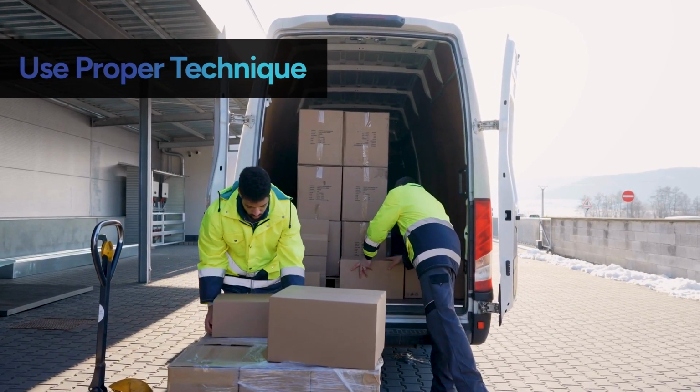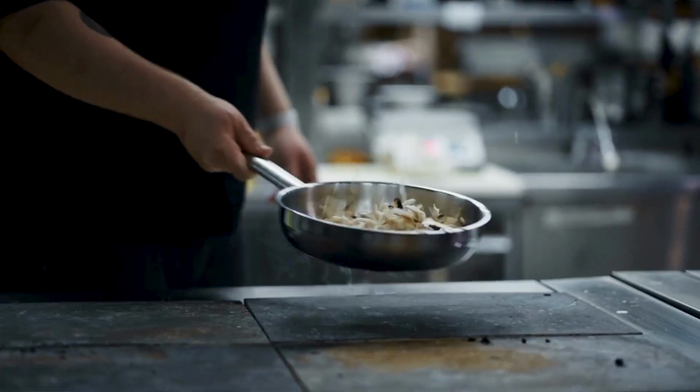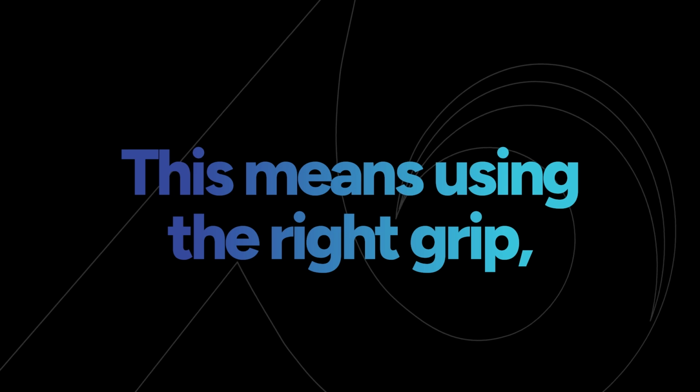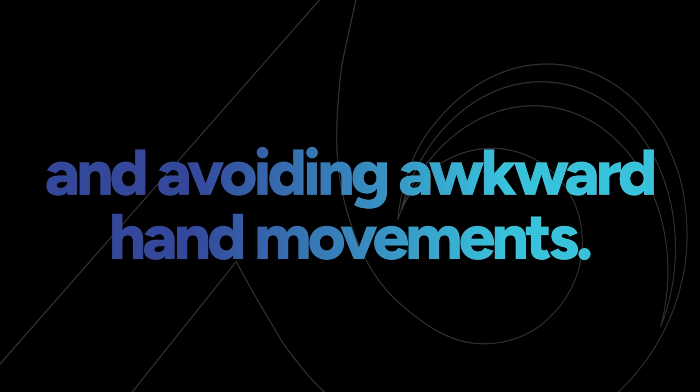Use proper technique. Whether it's lifting heavy objects, using tools, or typing on a keyboard, using the correct technique can help prevent unnecessary strain on our hands and wrists. This means using the right grip, maintaining neutral wrist position, and avoiding awkward hand movements.